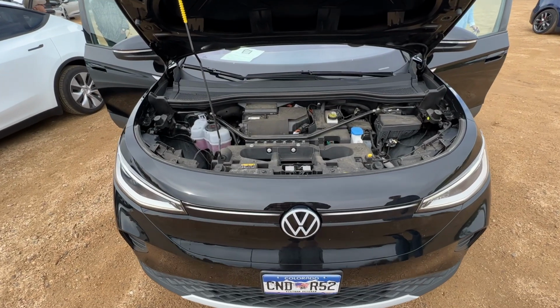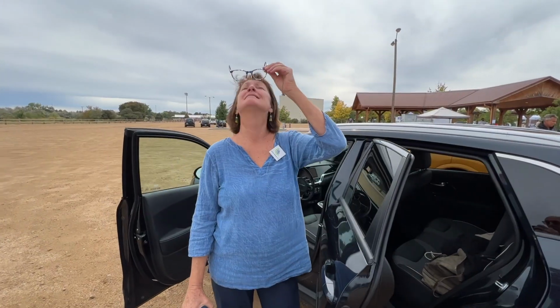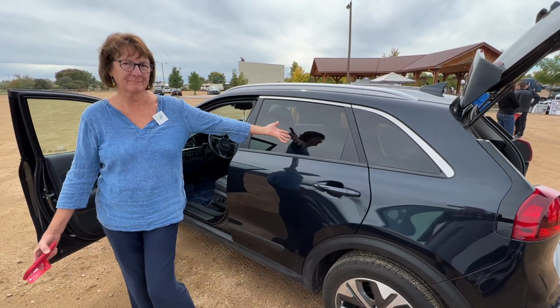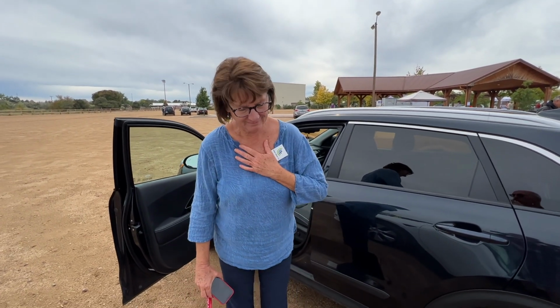Yeah, this is the ID4. I thought there was a frunk here. Maybe not. We're at the National Drive Electric Week, and I've run into Renee, and she has this awesome Kia Niro. And we got in discussions, and I set her battery back from 100% to 80, and now you do it. So, you charge at home, right, Renee?